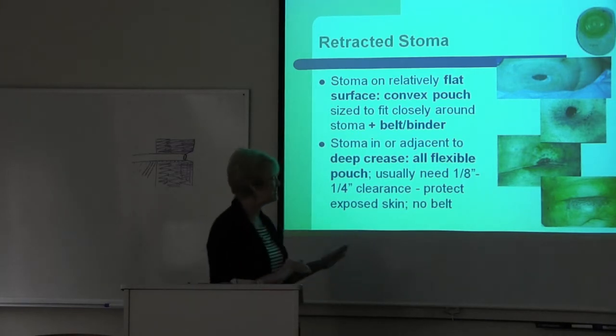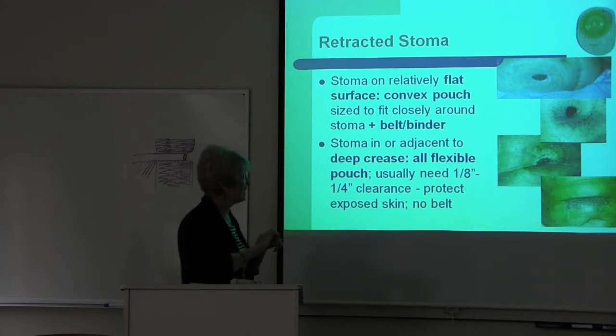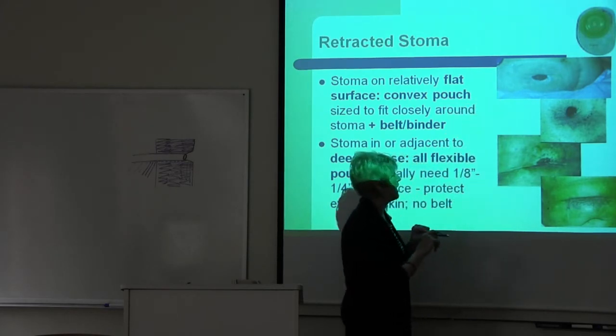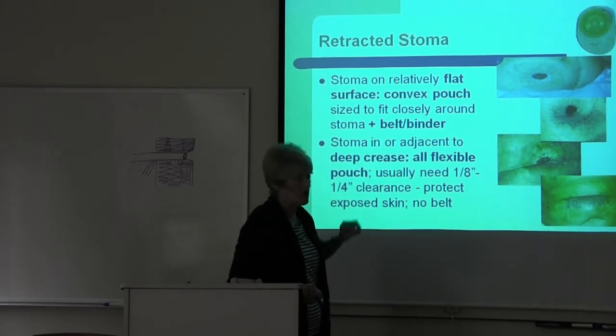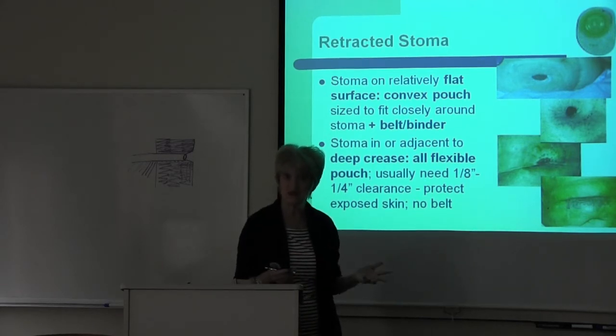So if the stoma is on a relatively flat surface, you're going to use convexity. And I want you to look at the two slides on the top. The slide on the top, you have a stoma that's right at skin level, and the surrounding abdominal contours are pretty flat. There's very minor creasing, but those creases will be managed effectively with convexity.